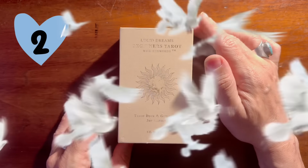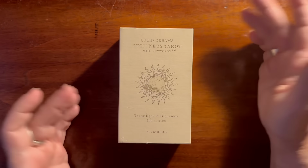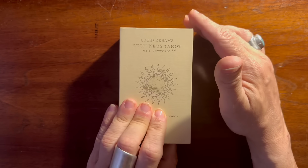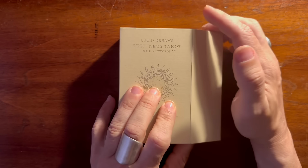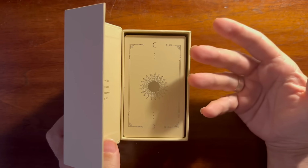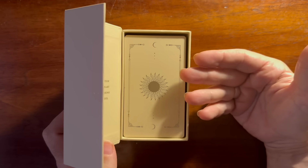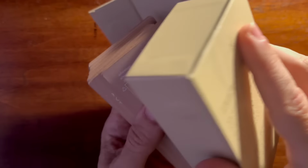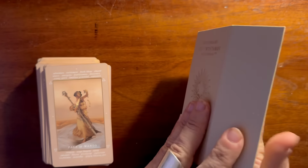Deck number 2, Lucid Dreams Beginner's Tarot. This is by Saint Soleil, and I've made reviews that include this deck. I have a full video on this deck on the channel, but this is just one of those decks that not only has sentimental value to me because I learned a lot of my tarot with this deck, but it just is quality all around. It comes in a box like this. It closes and opens like this.